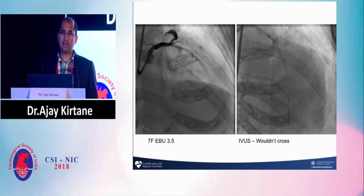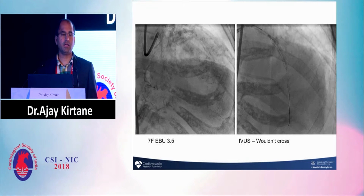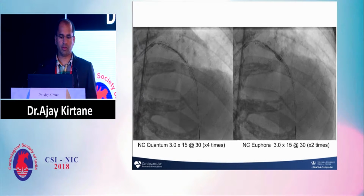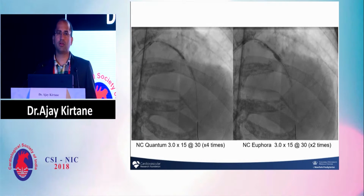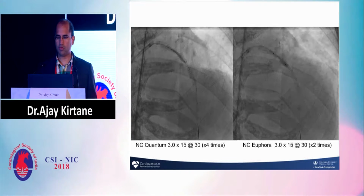So, as we always do, we try to IVUS first or to image first to see what's going on, and in this case the imaging catheter wouldn't even cross. We then were able to take balloons down, and with an NC balloon at 30 atmospheres 4 times, still could not expand. So we thought maybe one company's balloon is not good, so we chose another company's balloon, and still the same thing happened. You can see the residual waist there.